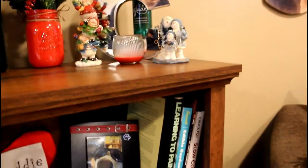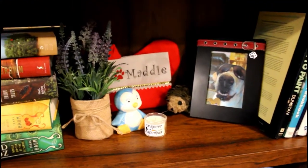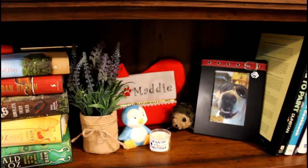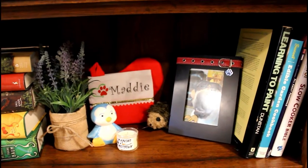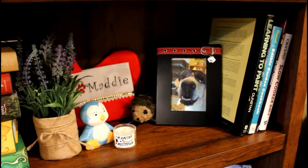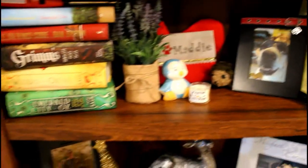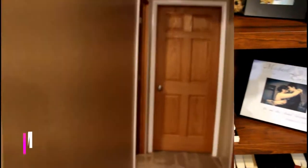And then going down the bookshelf, we have a little penguin and a candle that says I'm having a meltdown. It's just kind of cute and sort of relevant. And then the stocking back there is Maddie's. This is our first Christmas without our yellow lab, and we just did not have the heart to get rid of that. So I put it next to her favorite toy and her picture there. And then a little bit further down, we just have the little gold Christmas tree.